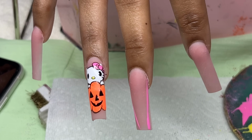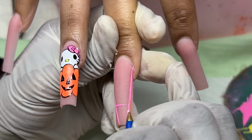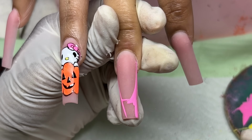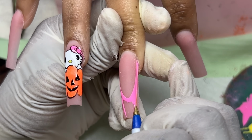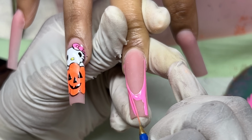For the next few nails, of course, we had to do some French tips. Originally, I really did want to do more hand painted art, but that Hello Kitty took me a really long time. For the middle finger, I'll be doing this light pink French tip, and once it's fully cured, I am going to outline the smile line in black gel polish and then do some stitches to give it a little bit of detail.